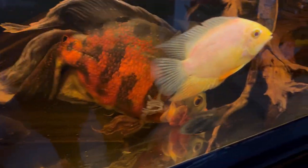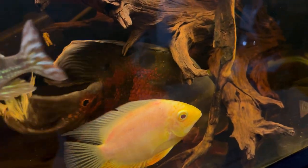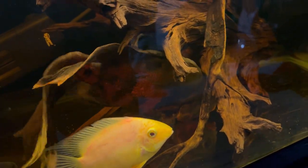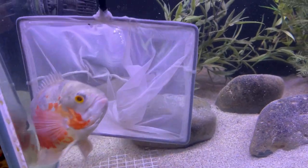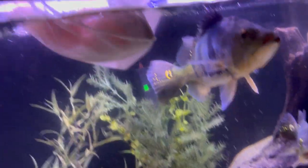Rob's gonna get stressed out. I swear, Rob has been by Big's side ever since I put them two together. So let's go ahead and go get Rob. Let's net Rob. Come on, Rob. Come on, buddy. All right, we got Rob in the net. We're gonna go ahead and flip him around and then go take him.